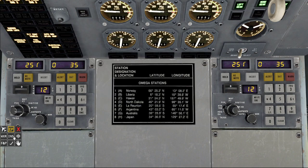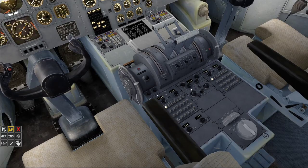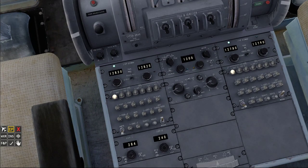I thought maybe I clicked it too far, but we've got some work we can do in the meantime while that clicks down. Transponder code is going to be 1200, which it is. Let's go ahead and just set that to standby. We are logged into VATSIM.